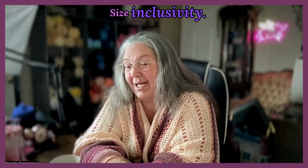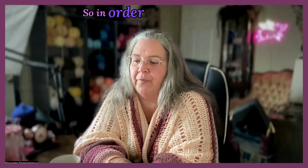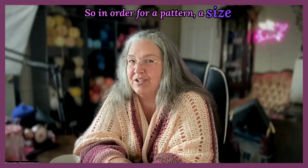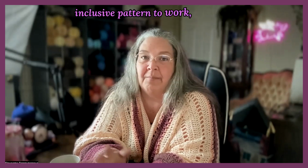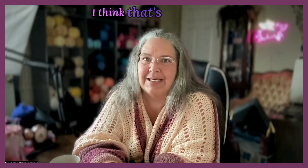Size inclusivity. Okay, let's talk a little bit about measurement. So in order for a size inclusive pattern to work, the maker, the crocheter really does need to understand how to take measurements. I think that's the key thing.